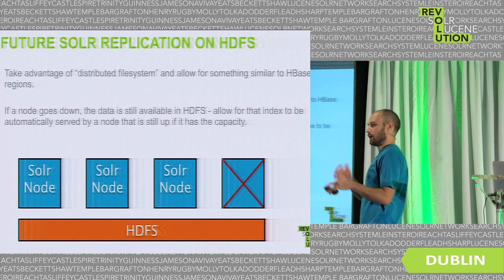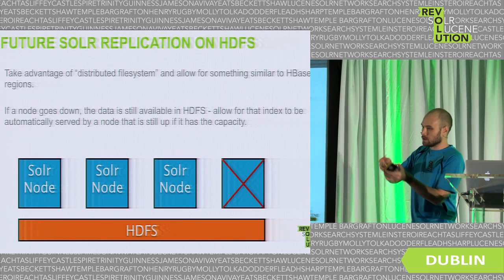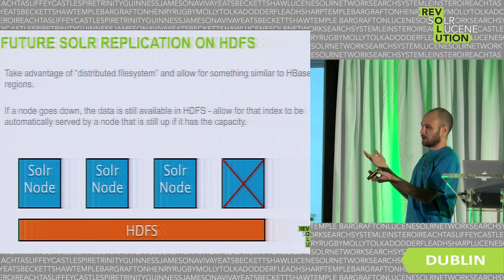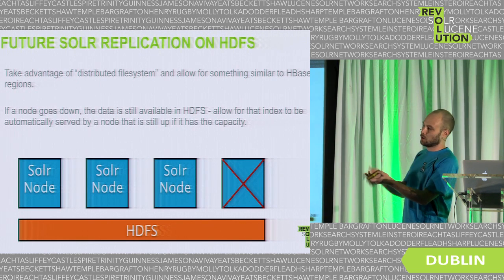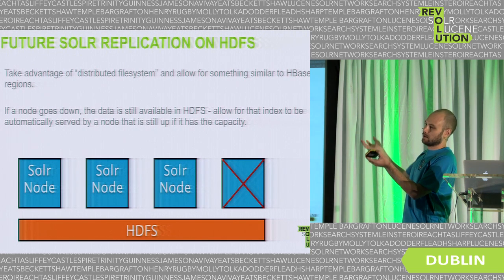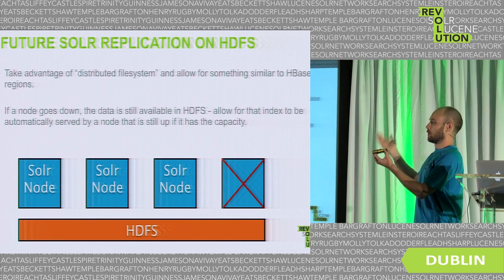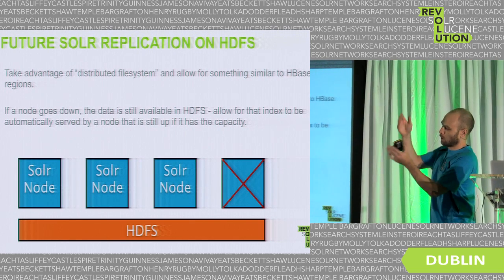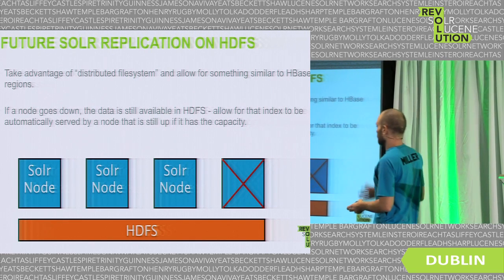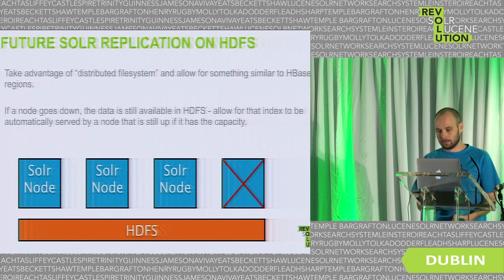So it's not an instant failover. There's going to be a brief wait as that happens. But you can keep losing nodes, and it can keep saying, OK, whoever's up and is serving the least number of cores, assign that node to serve. And then when nodes come back, it can say, OK, now move it back to the new node that's up. Create a core there, replicate from the existing core, and then remove the core from the overloaded node. So this is the first strategy we're going to do because it's pretty easy. So hopefully that's going to come pretty soon.